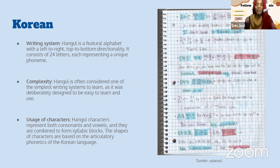Now, it got a little bit more difficult for me when I started with Arabic. Mostly because Arabic has three different writings for each letter, depending on where it's placed in the beginning, middle, or the end of the word. And so it took a little bit, but again, one benefit was I just kept writing again and again, pages and pages.